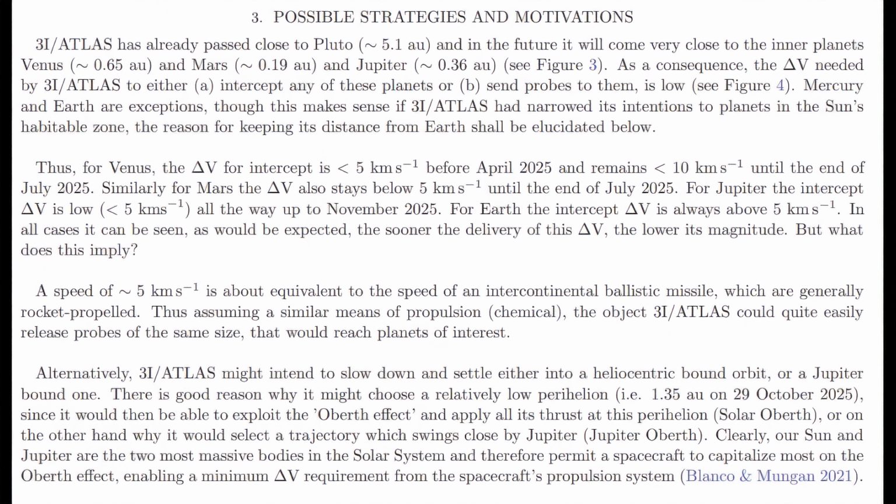In all cases, it can be seen, as would be expected, the sooner the delivery of this delta V velocity, the lower its magnitude. But what does that imply? A speed of 5 kilometers per second minus 1 is about equivalent to the speed of an intercontinental ballistic missile, which are generally rocket propelled. Thus, assuming a similar means of propulsion, chemical, the object 3I Atlas could quite easily release probes of the same size that would reach planets of interest.